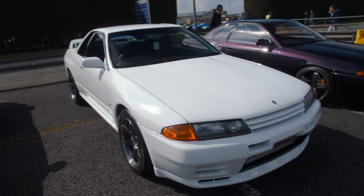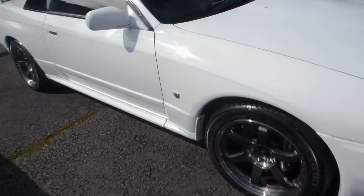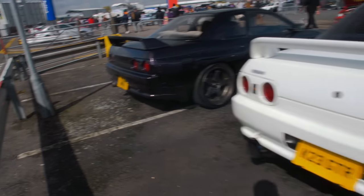This is obviously the 32. This is on my list of cars to own one day. Ray's T37s. Just absolutely incredible. Oh, these are cool. Little Nismo door pieces. Haven't seen those before. Clean V-Spec. Titanium tip, such a cool car, and this next to it as well.